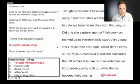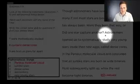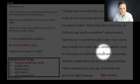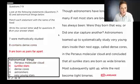Number 8, contains dense cores. Well, it's 8A, Perseus molecular cloud. Here it's talking about dense cores, and it says astronomers teamed up to systematically study very young stars inside their nest eggs called dense cores in the Perseus molecular cloud. So the Perseus molecular cloud contains dense cores. 9 are born as pairs far apart. We saw this before, it was the sun-like stars. They're born as wide binaries, or in 2.